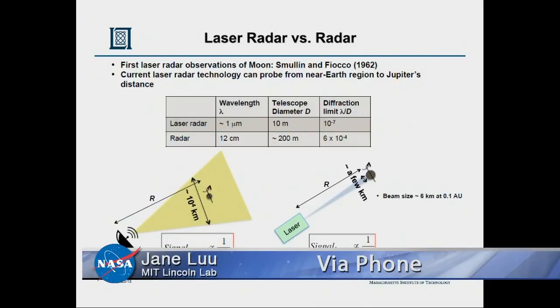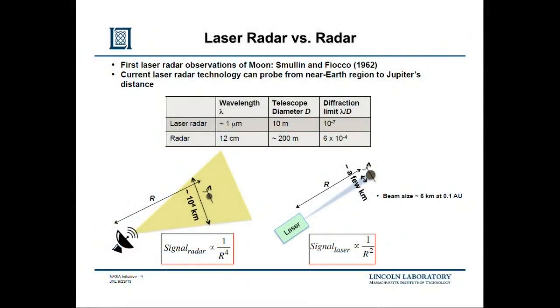Depending on the size of the asteroid, the laser beam can be even smaller than the asteroid itself, in which case the entire laser beam is intercepted and reflected by the asteroid with no wasted power, as indicated by the drawing on the lower right. In this situation, the laser radar signal scales as 1 over r squared, where r is the distance to the asteroid. In contrast, if you look at the left drawing, the radar signal-to-noise always scales as 1 over r to the 4th, and that is why radar can only observe asteroids that come really close.